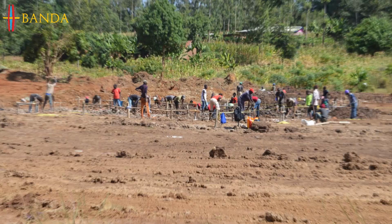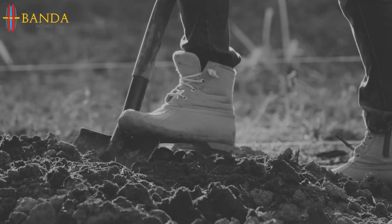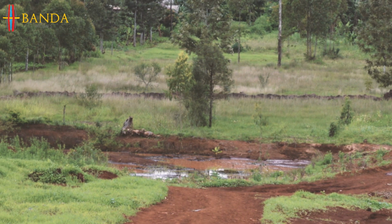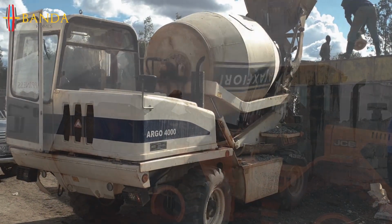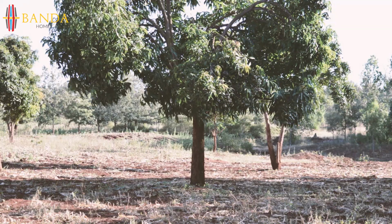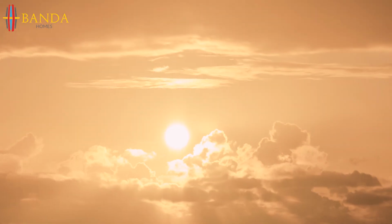Nyumba yako itakuwa hapo. The land had been rejected by many because it had no direct access to the main road. The previous owners had sold murram within the property, thus leaving a crater-sized hole in the ground, and the incline of the slope made it seem as if it was not conducive for any form of development, let alone standalone housing. Banda Homes saw this face value reference, but we visualized potential.